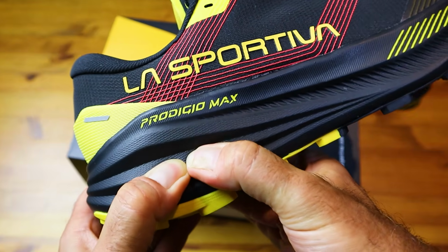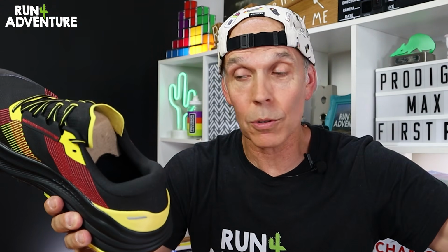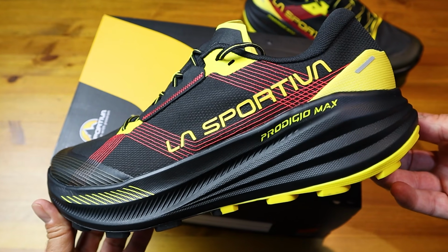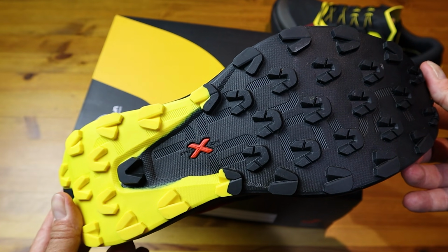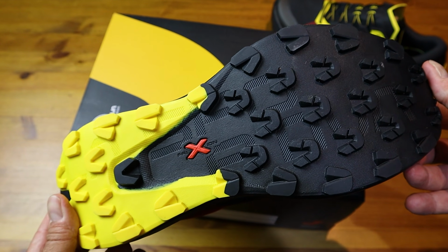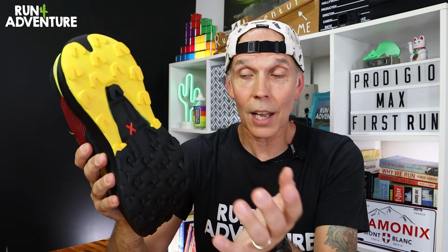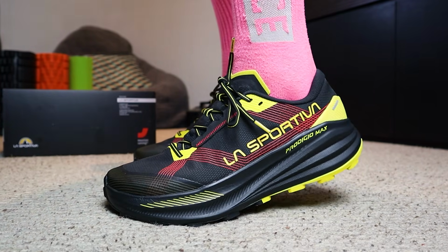But pushing into the foam in the midsole, I've got to say it does feel quite firm, so it's going to be very interesting to see how that feels and performs once we're outside running, as well as adding a bit of extra cushioning to the midsole on the Max. We've also got a wider platform compared to the Prodigio Pro, and this is hopefully going to allow you to feel nice and planted, even though you've now got more cushioning underfoot. And La Sportiva have also worked in a very subtle sort of rocker geometry, and that's going to help you when it comes to running efficiency and forward momentum.